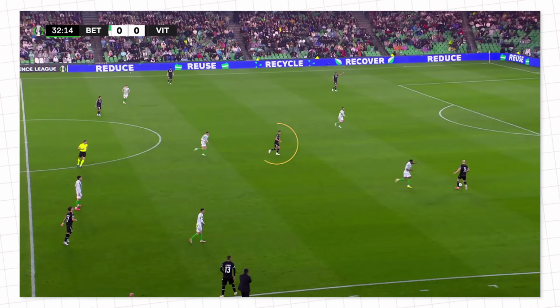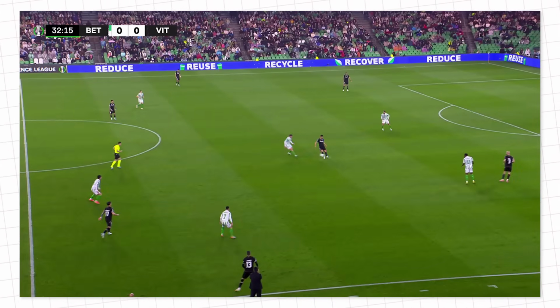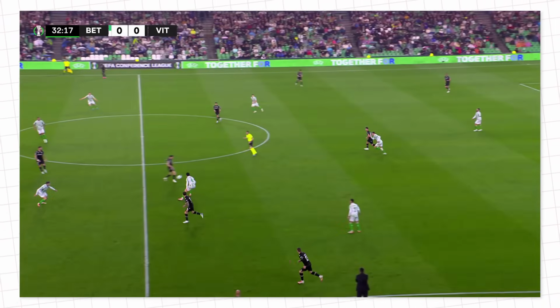But yeah, his big thing, like I said, is progression. So really high pass volume, really technically skilled. So really good ability to always move the ball forward when he receives, really nicely, very accurate.